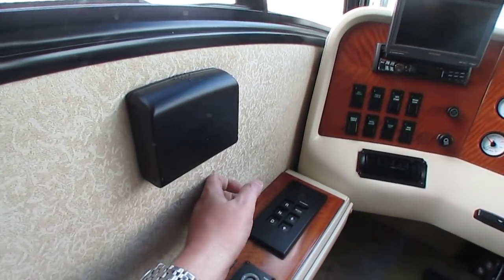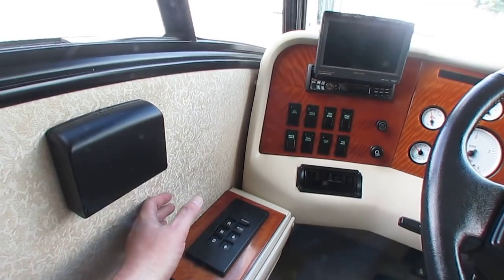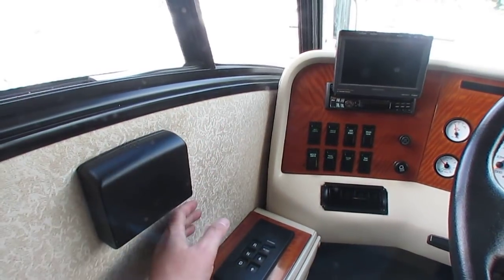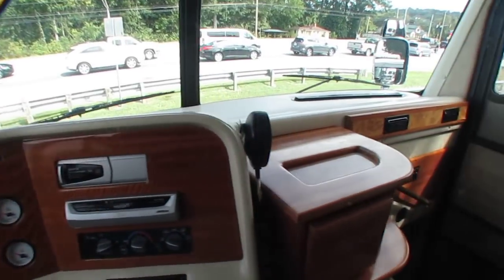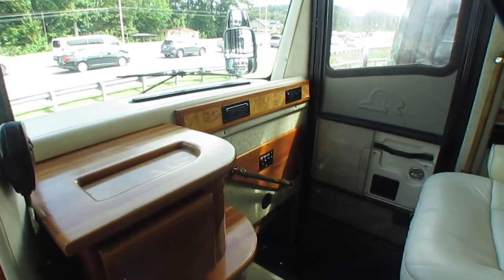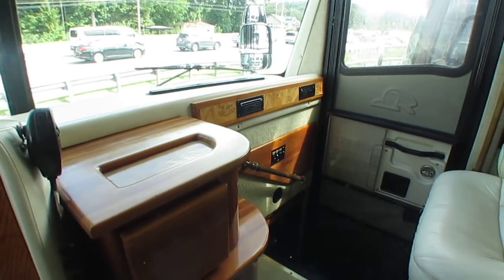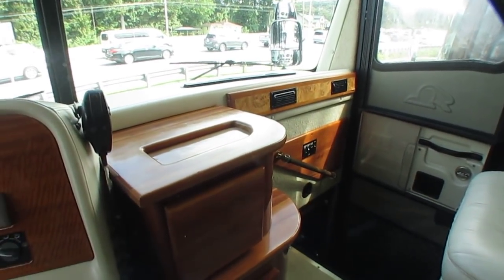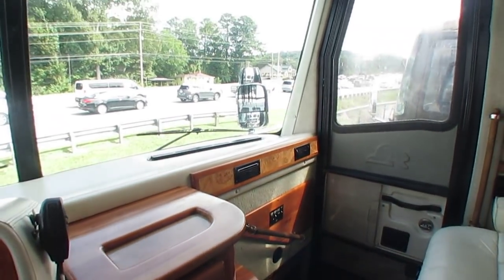Folks, the wall paneling, if you're used to most RVs, it's normally just a wood-covered wall panel. This is padded, the wall panels are, as well as the ceiling panels. All of this is solid hardwood, including the cabinets. This is all wood that's native to the Pacific Northwest. They do build these in Oregon. And this is a beautiful RV, folks.